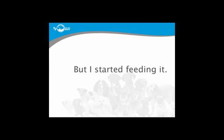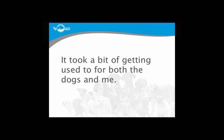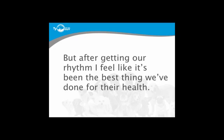But I started feeding raw. I did a lot of research, figured out how to do it, and I started feeding it, just on faith. It took a bit of getting used to for both the dogs and me. I'm talking about feeding it to my own dogs, not to my clients' dogs at this point. But after getting our rhythm, I feel like it's been the best thing we could have ever done for our dog's health.